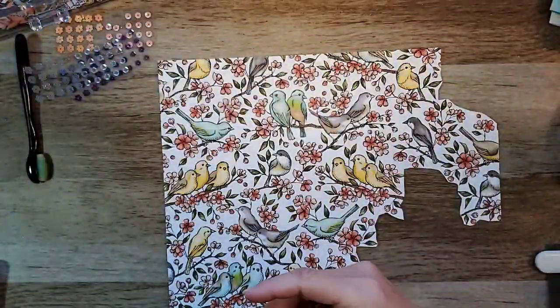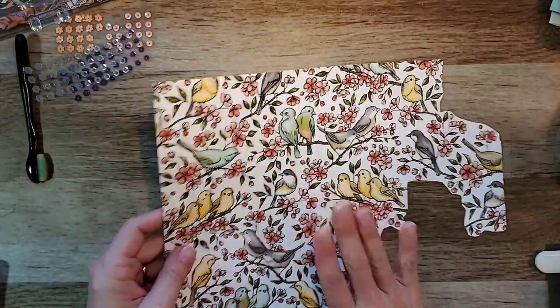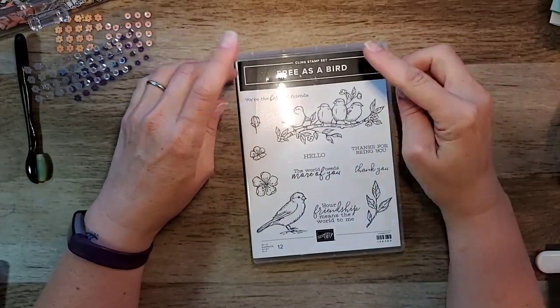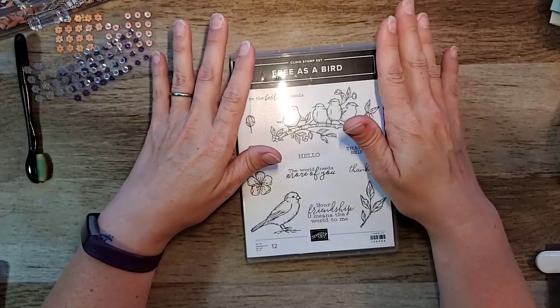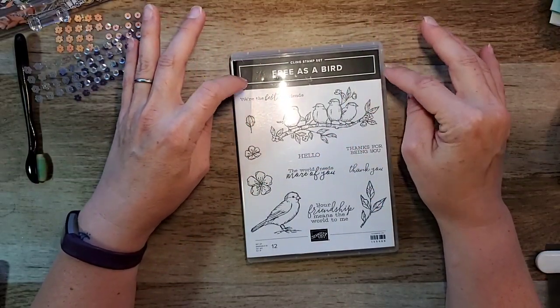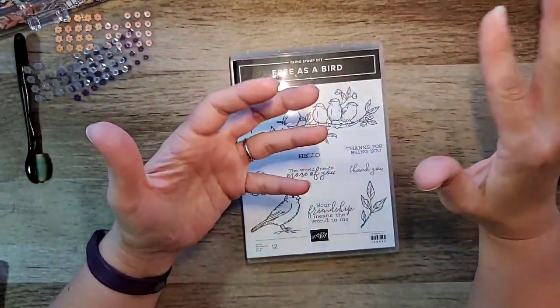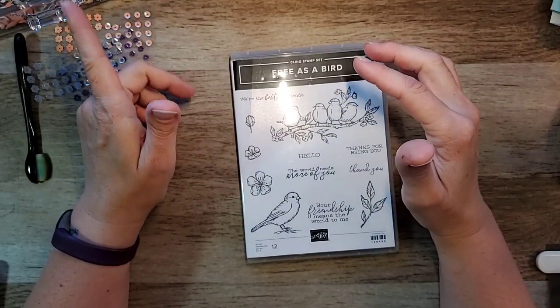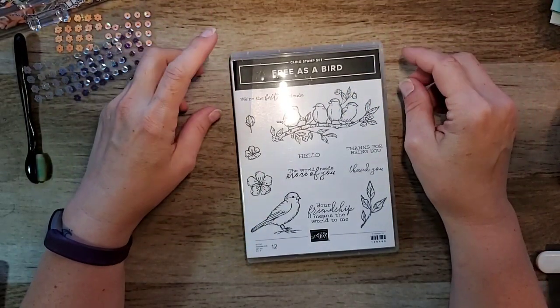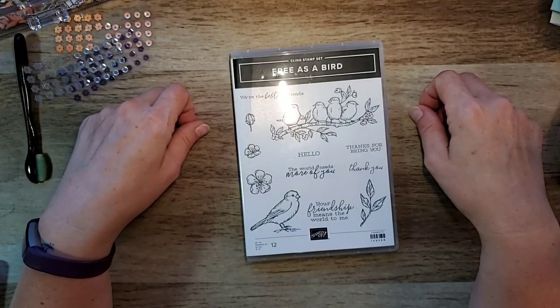So we are going to do some things with that. They also had Free as a Bird, which they continued to this year. So this stamp set is available, and we are going to be using this one for the next couple of days. So it's sort of like a throwback tie-in to current stuff. While the paper that we're using today isn't available anymore, the stamp set still is. And we'll be creating some cards with this really pretty stamp set.